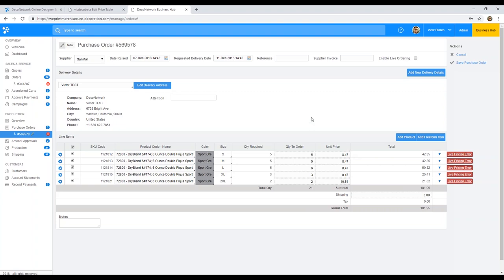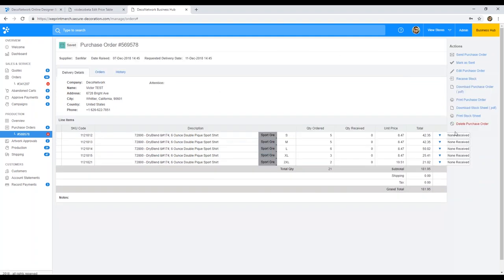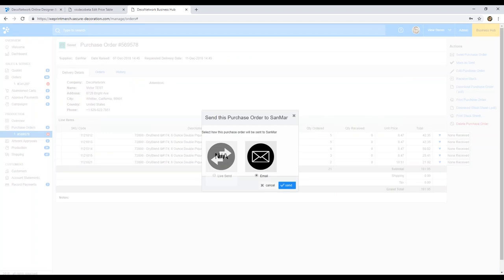So we have this list here again for the order that Victor just created. We could go in and say enable live ordering if we wanted that option. In this case, we don't actually have it fully enabled for this system, but let's go ahead and hit save so we can show what sending would look like if we had it enabled. So we've saved that out. We would then come in and say send purchase order, and we would see the live option enabled.